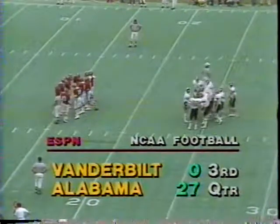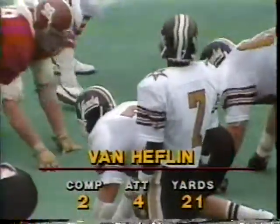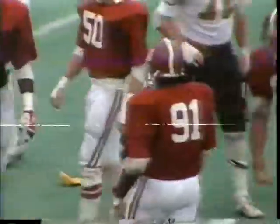There's the score. 46 seconds to play in the third quarter. Vanderbilt right now with its biggest threat of this game. Heflin has only fired 4 times. To the 10-yard line, to the 8-yard line. Lucius High keeps them stepping, keeps those knees up in the air, and keeps driving. I don't believe he's got a first down. If he has, he barely has it.